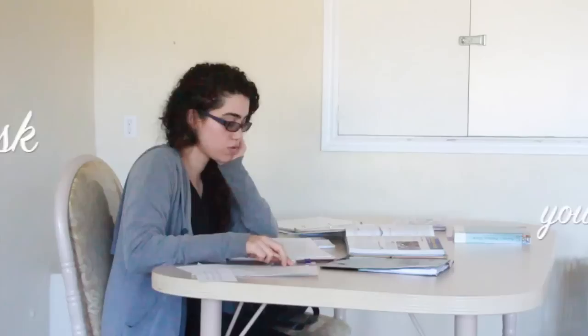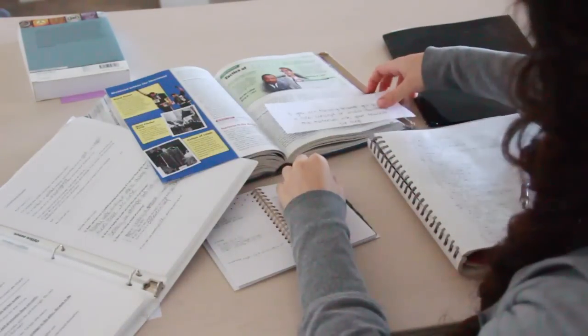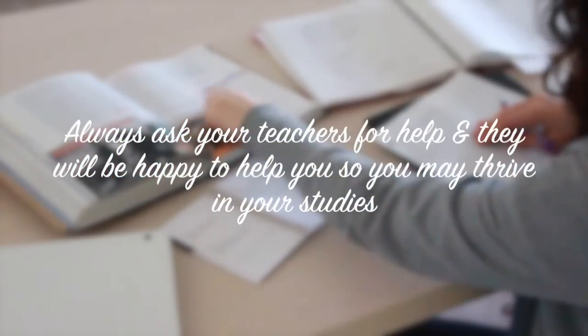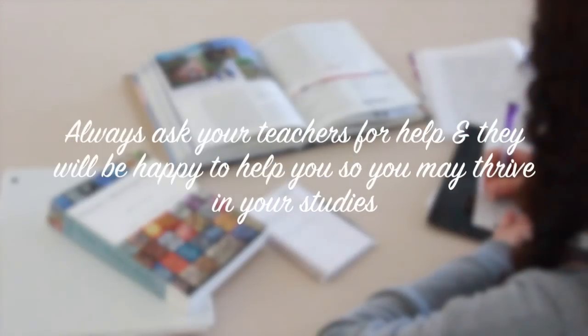Don't hesitate to ask your teachers for guidance, especially if you are having trouble grasping a new concept or understanding something you learned earlier in the year. They will be happy to help you so you may fully understand the material and perform your best on your work. Whether you're an excellent student or an average student, there's always room to improve your skills.